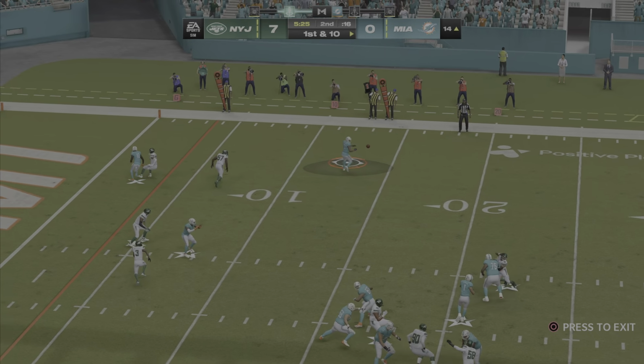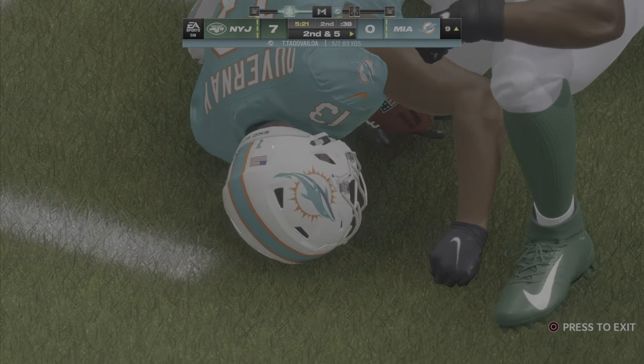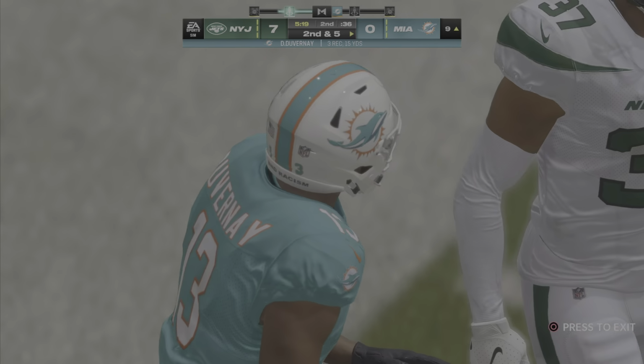Here's Tagovailoa to throw. That's taken in by Duvernay. Give him a gain of 5 on the completion, and it'll be 2nd down.